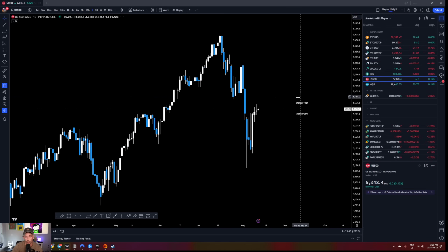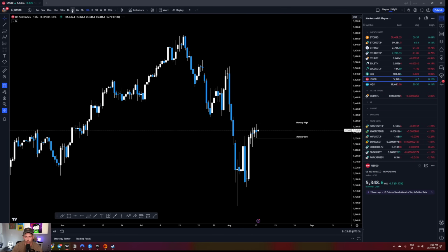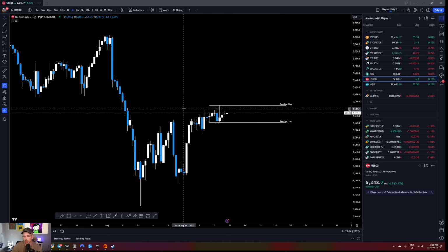Equities, it looks like we've probably put in the low for the month, obviously. I'd be very surprised if we come back and retrace this entire move. That would be disastrous for everything. A little bit choppy here. CPI tomorrow. Wouldn't be surprised if we get some sort of whipsaw on both sides here. But ultimately, I think we're going to trade higher on equities, and that will line up with a potential another leg higher on crypto. So let's wait and see what happens.